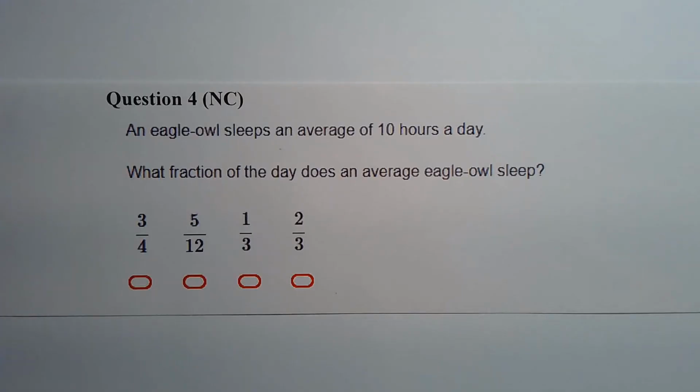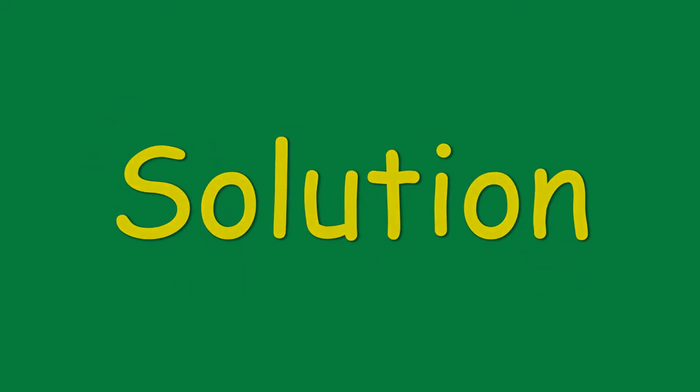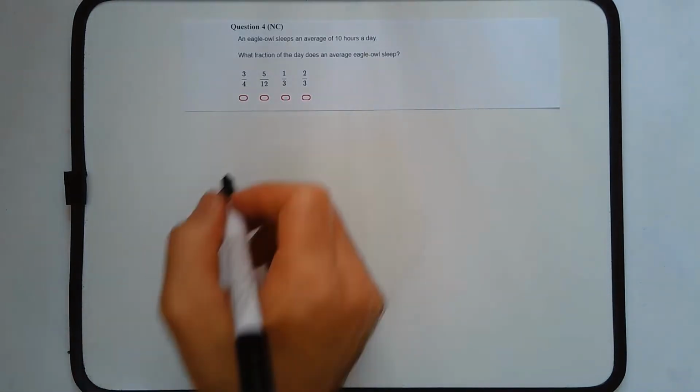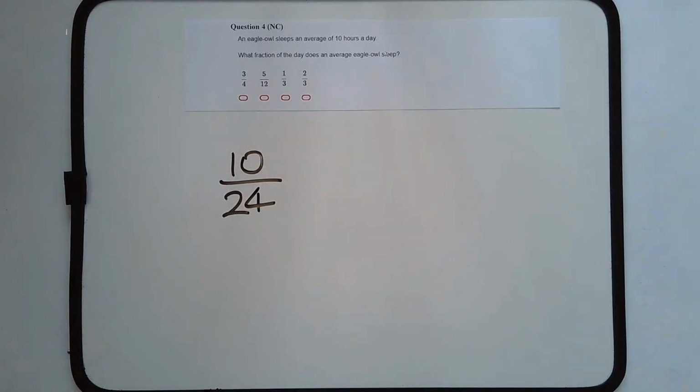Question 4. Non-calculator. An eagle owl sleeps an average of 10 hours a day. What fraction of the day does an average eagle owl sleep? An eagle owl sleeps an average of 10 hours a day, and there are 24 hours in the day. Expressing that as a fraction, that's 10 hours out of 24 hours.